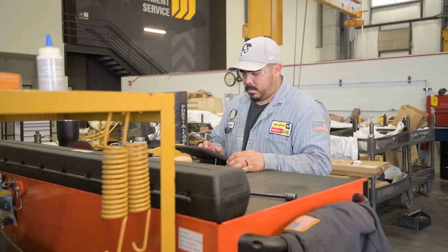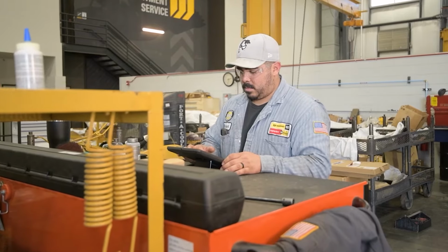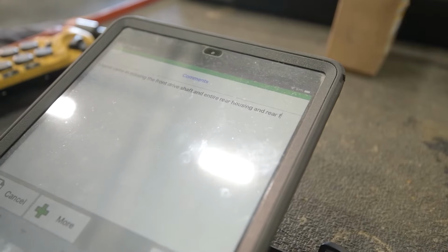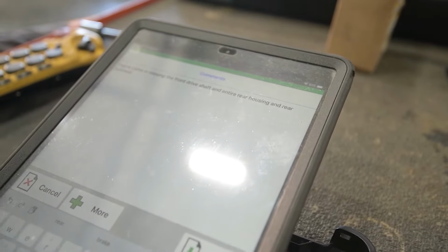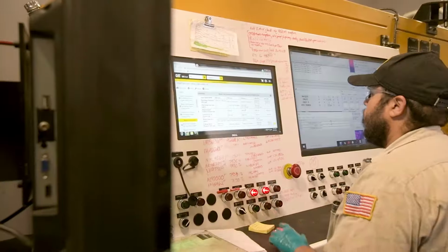Wagner leverages state-of-the-art rebuild tracking software to document every stage of the rebuild process, improve workflow, and provide our customers with detailed reports on each engine that is completed.